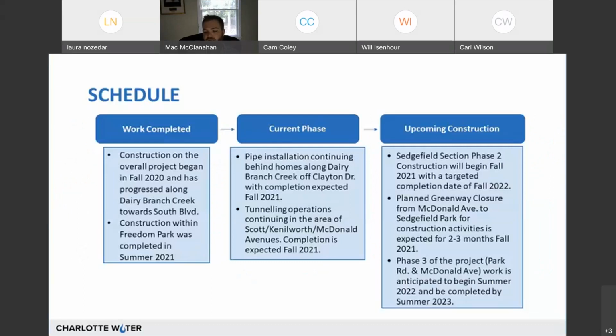So, currently work completed. The construction on the overall project began in the fall of 20, and has been progressing along the Dairy Branch Creek towards South Boulevard. That's the one I've mentioned with BRS and STV already. It was more or less from Freedom Park up to that McDonald Road entrance, near the car wash area, and we're anticipating it to be complete in the coming months.